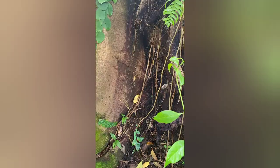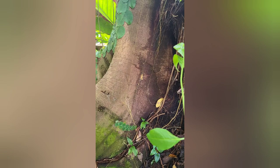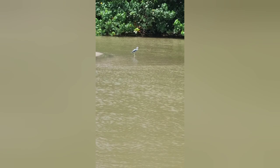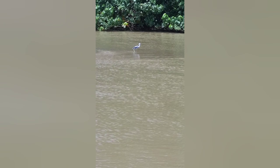Here goes a spider. Try to get close enough. I believe this is a poisonous spider, so I didn't want to get too close. You can tell by the colors that it's poisonous. We saw some beautiful birds. It was hard to catch all of them, but if you zoom in and look close enough, you'll see this bird was beautiful, just hanging out all by itself.